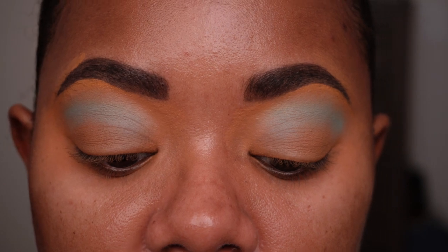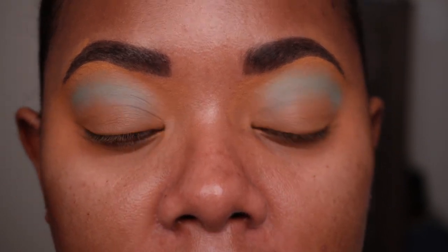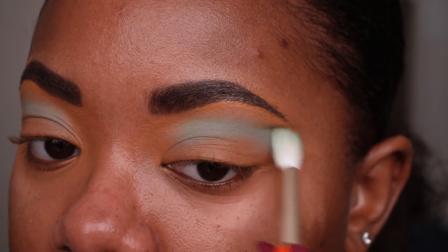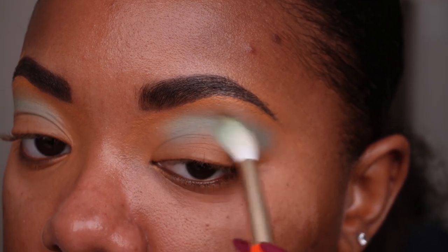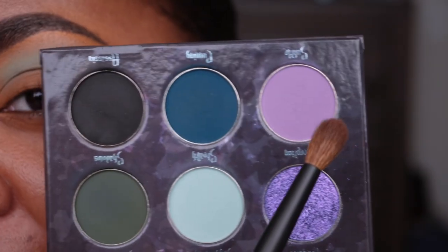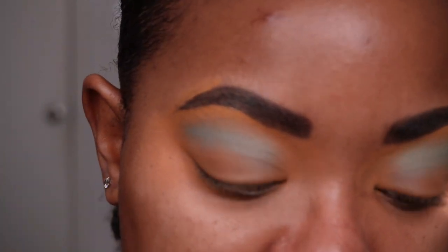And especially now that we are at the end of winter, the sun is starting to rise a lot sooner. We have more daylight, which gives me more hours to play with, which is awesome. Next, I'm going to deepen that up a little bit by going into the purple shade Subtle.